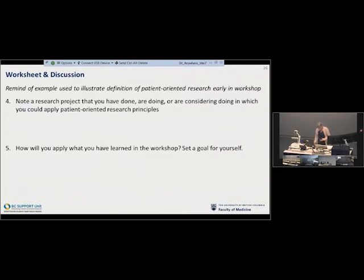I would like to remind you to use the illustrated definition of patient-oriented research from early in the workshop. So those were the engaged patient partners in the beginning, the sentence, and as well the 5 criteria. And if you could just jot down a research project that you have done or are doing or are considering doing, in which you could apply patient-oriented research principles. How will you apply what you have learned in the workshop? Set a goal for yourself.